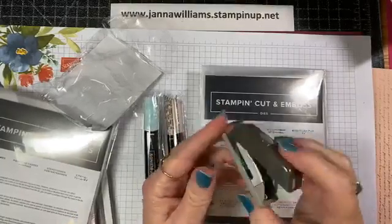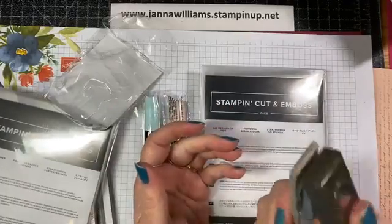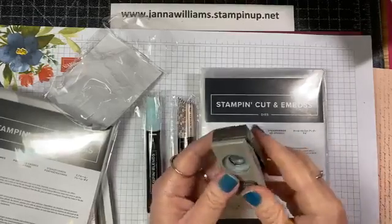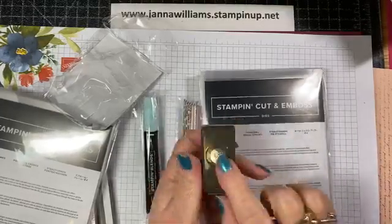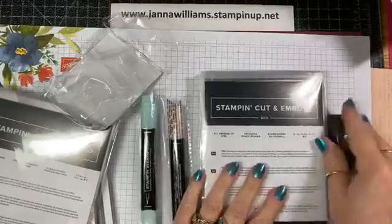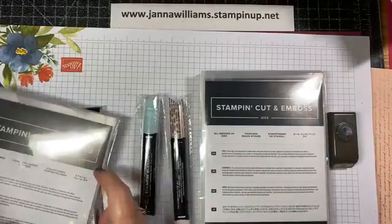I really like Stampin' Up's punches because they're easy to punch with. I like how they're built. So that's the 1/2 inch punch. And like I said earlier, if you need or want a 1/2 inch punch, this one's going away and it's only $6. So now's a great time to grab that.